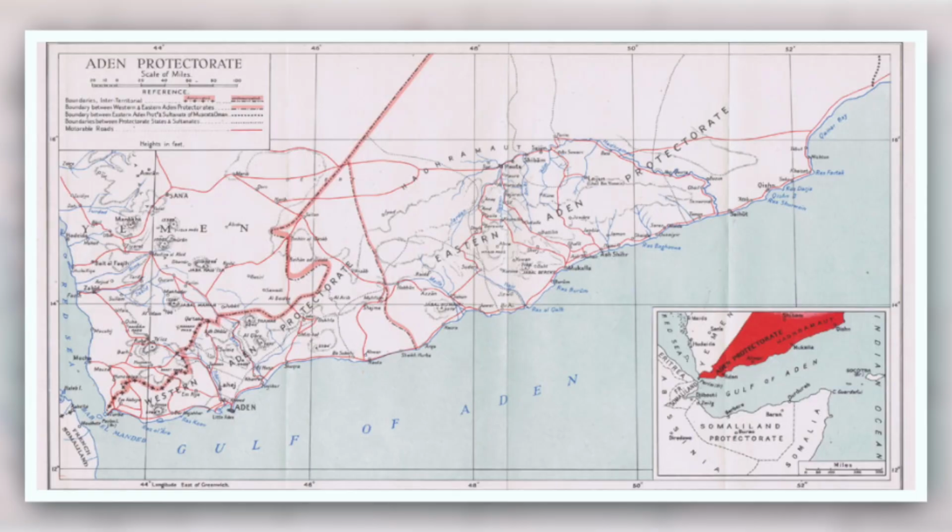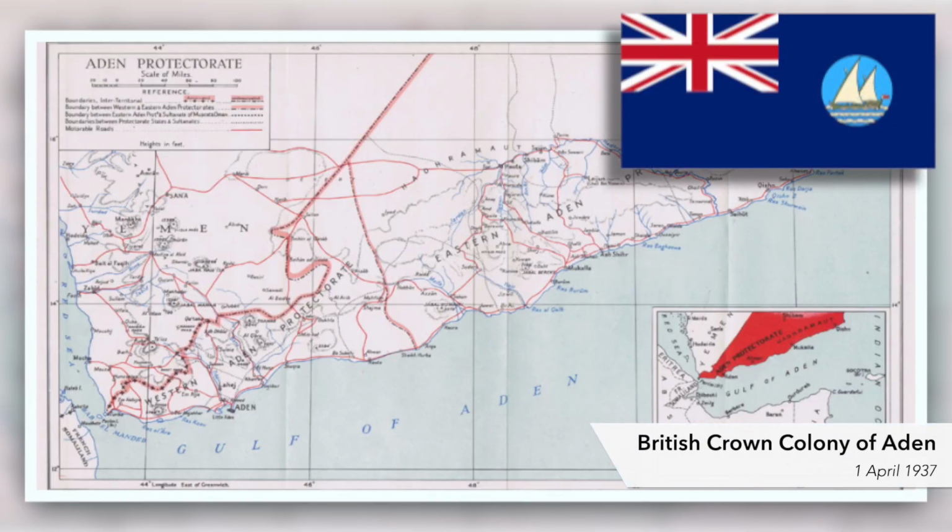During the First World War, when Britain was at war with the Ottoman Empire, the Protectorate was placed under direct British military control from London. Then, in 1937, the town of Aden formally became a British colony. By the start of the 1960s, it was clear that Britain's time as a colonial power was coming to an end, and steps were now taken to start uniting the various states under British protection.